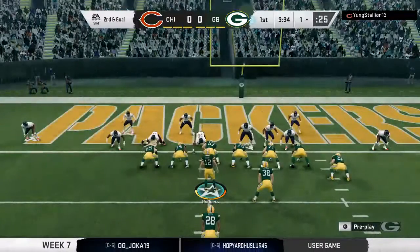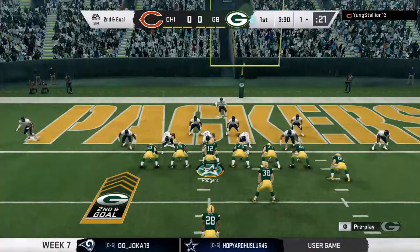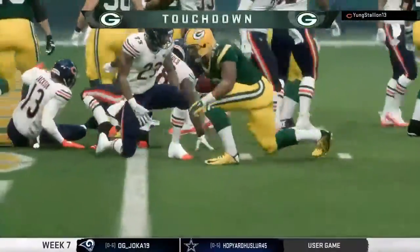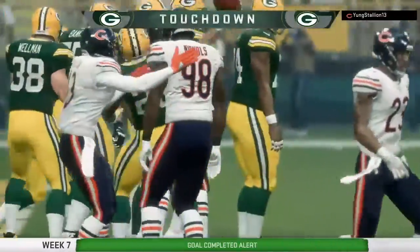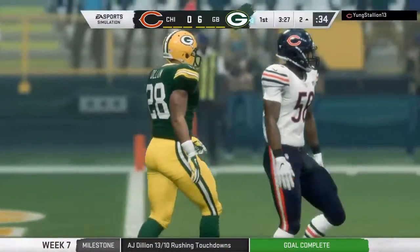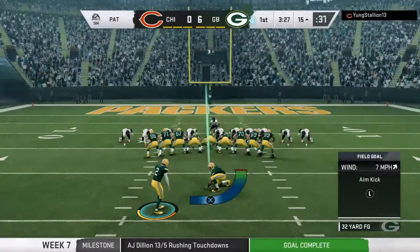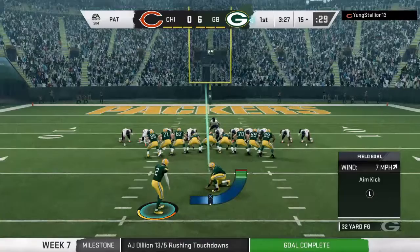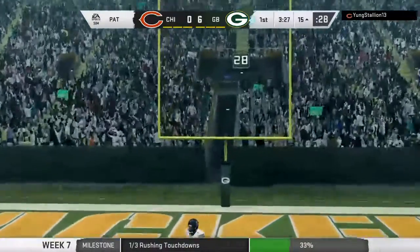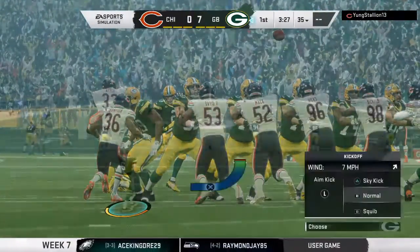It'll be a gain of 5 there as they move closer. It's 2nd and goal. 2nd and goal from the 1. And he'll take this one in for a Packer touchdown. A great effort there, with a lucky number 13 touchdowns now on the year. And the Packers take it right down the field and score on the opening drive.